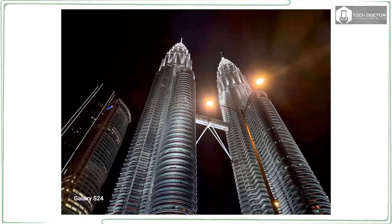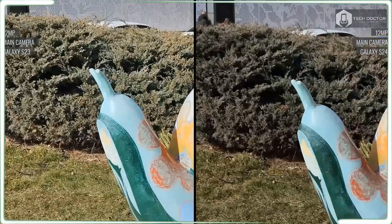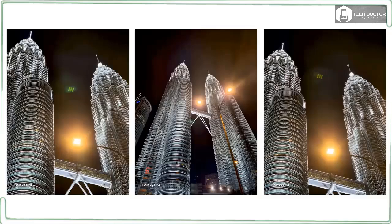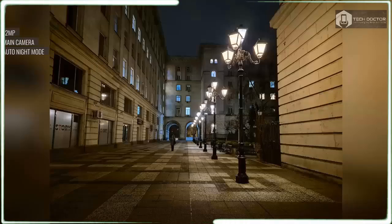And that's before we get to some of the AI enhanced features Samsung has added to the S24 lineup. The trouble is Samsung's competitors have not stood still since last year. Now you can see some photo samples of the Galaxy S24 and some comparison between the S23, S24 and iPhone 15.